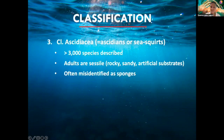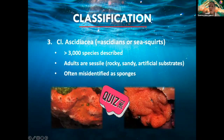Quiz time! If I ask you to tell me which of those two is a sponge and which one is a sea squirt or an ascidian, what would you guess? Tick tock, tick tock. Is the sponge the one on the left? Tick tock, tick tock. Is the sponge the one on the right? And the correct answer is the ascidian is on your right. So as you can see, those can be quite difficult to identify.